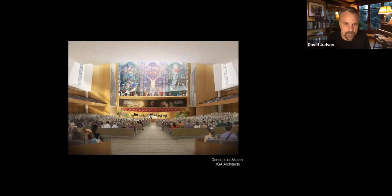There's very, very few windows. If anything, we couldn't think of a window that was this large. And so we got to work on trying to come up with a concept.